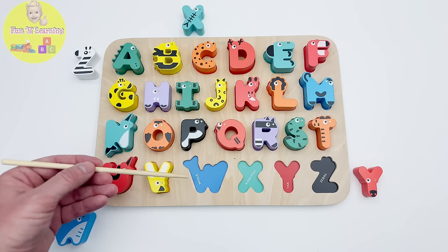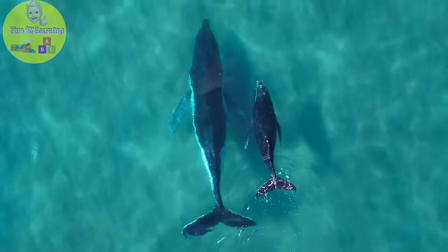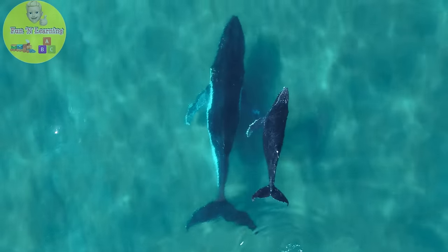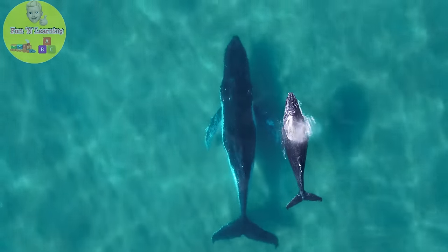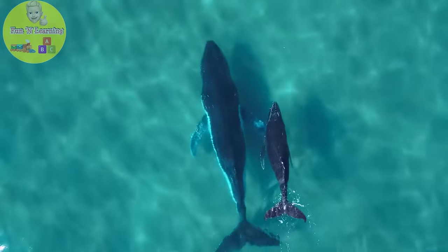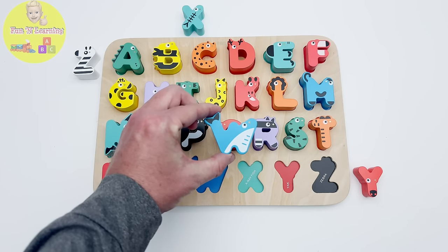The letter W goes here in this blue spot. I see the word whale. Whales are the largest animals in the world. They live in the ocean. They may look like fish, but they're actually mammals. They can hold their breath for a very long time, but they do breathe air, so they must come to the surface. Where is our blue W? Aha! Here it is. W is for whale.